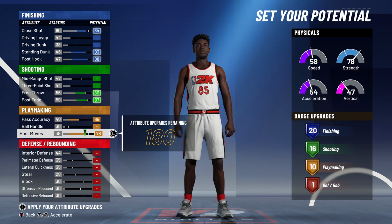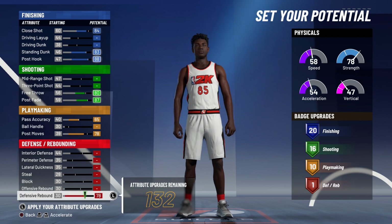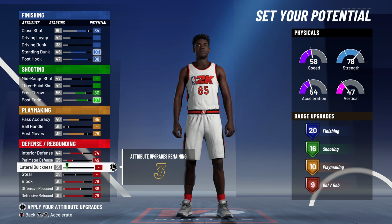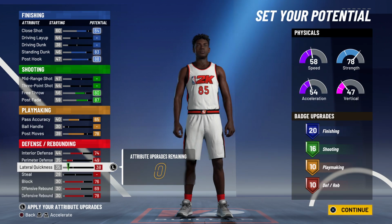You guys have 10 playmaking badges, and then use the rest of your points for the rebounds, the blocks. Go ahead and use it on your interior defense, your perimeter defense, and your lateral quickness. And there you guys have it. You guys have 10 defensive.